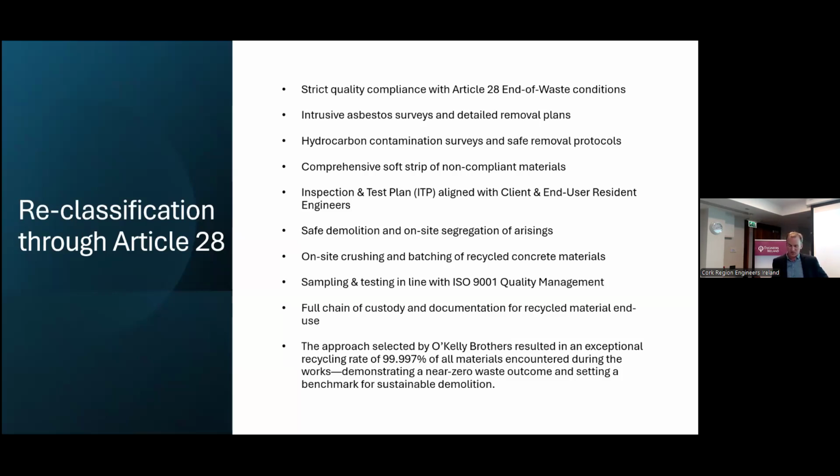The results speak for themselves. O'Kelly Brothers achieved a 99.997% material recovery rate, a near-zero waste outcome that sets a benchmark for sustainable demolition.